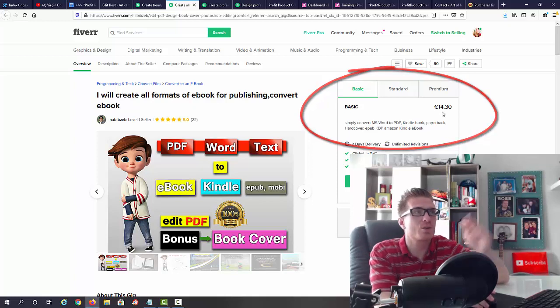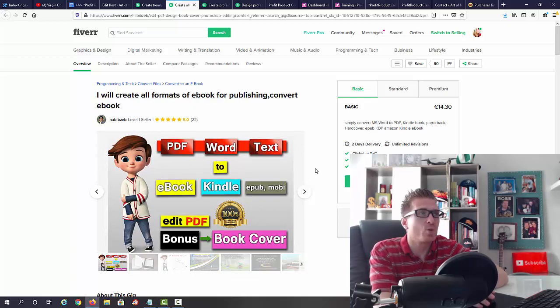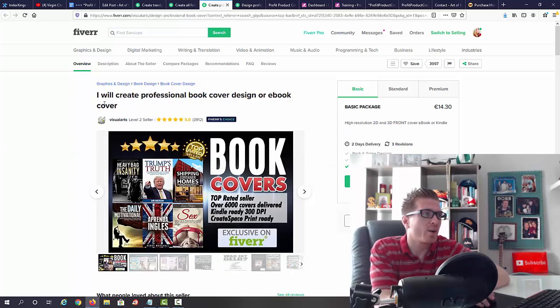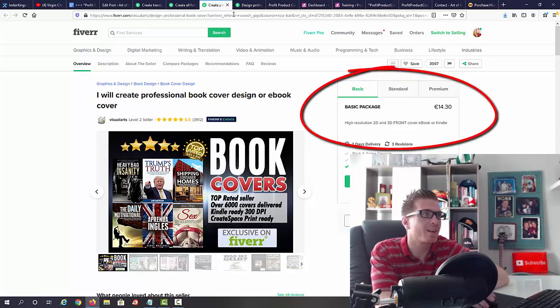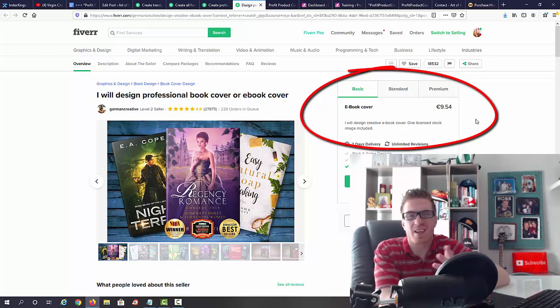And the cool thing is that the software actually allows you to create these ebooks in a bunch of different formats, okay? So obviously you can do PDF, but you can also do EPUB, MOBI, so all these different formats that ebooks are created in, okay? Another gig, this is for an e-cover. I will create a professional book e-cover design or ebook cover, €14, $20 again. And the last one, I will design professional book e-cover or book e-cover, €10, which is like $15.